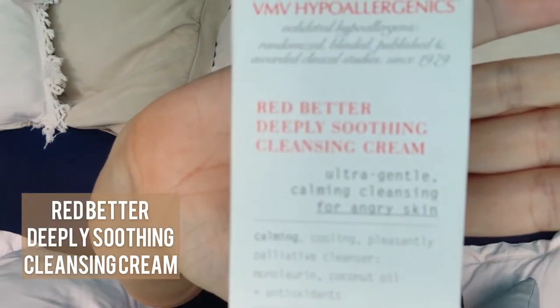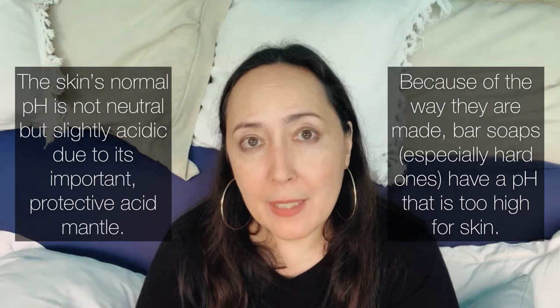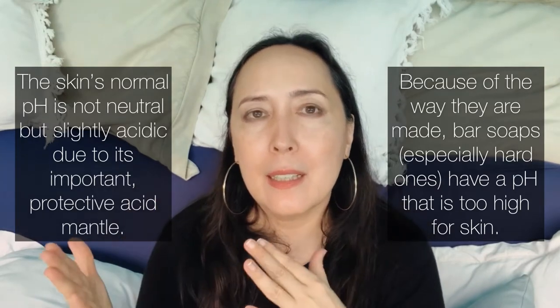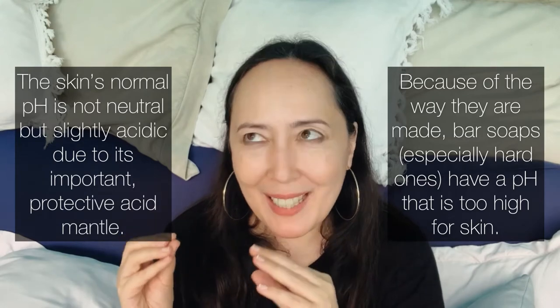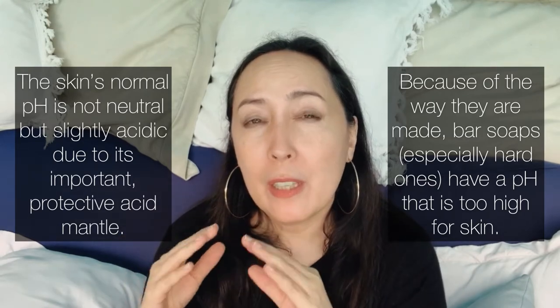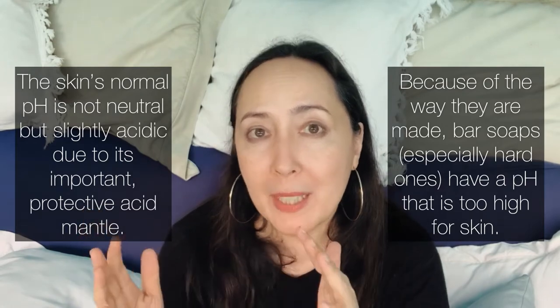First product in the line is the Red Better Deeply Soothing Cleansing Cream, and that's exactly what it is. Definitely for the skin condition, you do not want to use a bar soap on the face. The skin is naturally more acidic than basic, and because of the way they're made, bar soaps, particularly harder bar soaps, tend to have a pH level that's too high for skin to begin with.